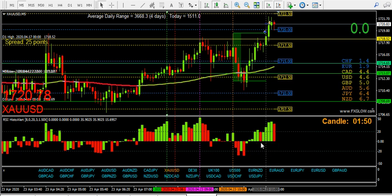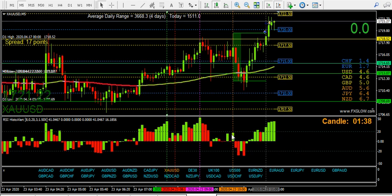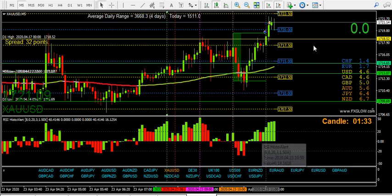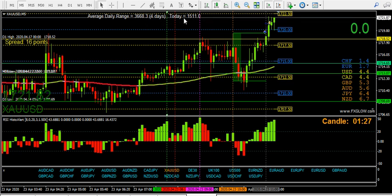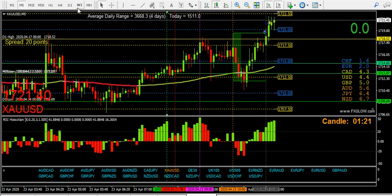Again, the histogram is telling us it's all good. Massive, look at this, no momentum whatsoever here. Massive momentum and price movement here. This picture and this picture are 2 entirely different things. And there it goes. It looks like it's going to go there and beyond. What's the daily range? 3600, well 3700. We've got a lot of distance to go. We are breaking quite recent massive levels now, guys.